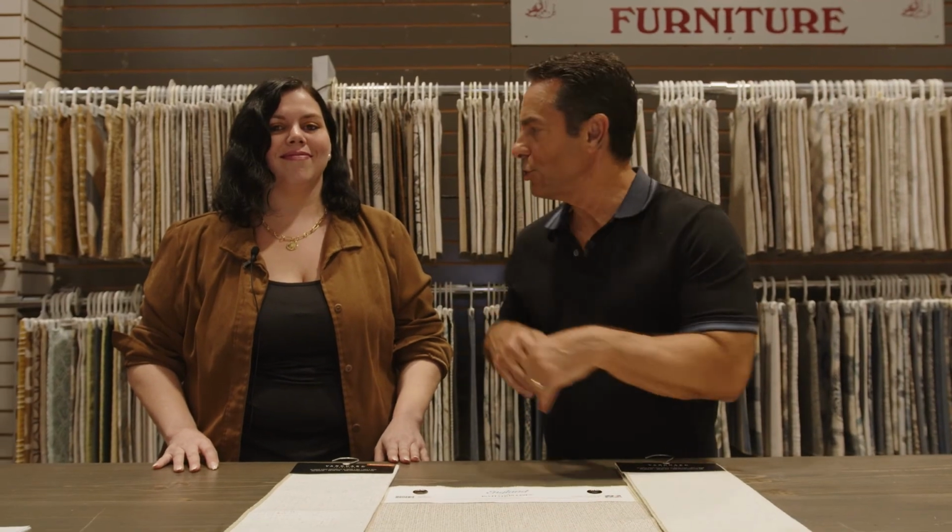I know this has helped out when we're trying to choose between all of these fabrics. You have a better idea of what's best for you.